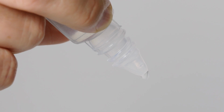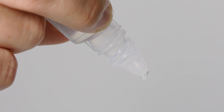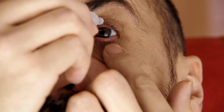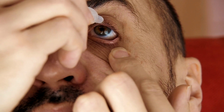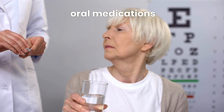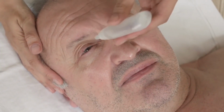These drops help reduce eye pressure by either decreasing the amount of fluid your eye produces or helping the fluid drain better. It's important to use these drops exactly as your doctor prescribes because they're crucial for controlling the pressure in your eye. If eye drops aren't enough, your doctor might suggest oral medications. These pills work in a similar way to eye drops, but can be more effective for some people.